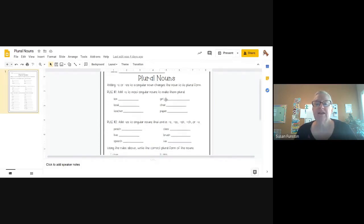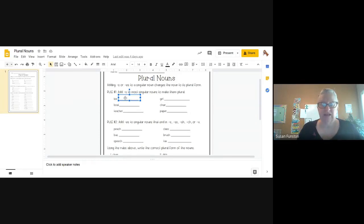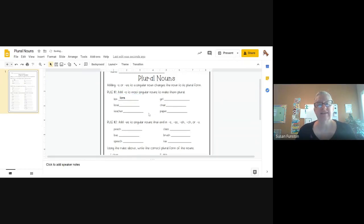Rule number 1 is that we add s to most singular nouns to make them plural. So let's do one together. Let's look at lion. And we are going to add s to make it plural. So in the box, I'm going to type lions with an s. And for boat, teacher, girl, chair, and paper, you're going to add s to make it plural.